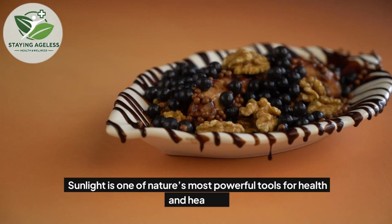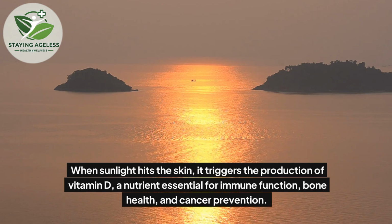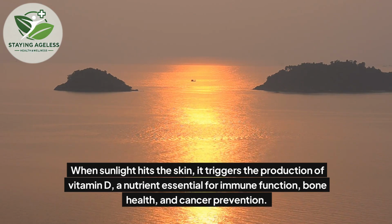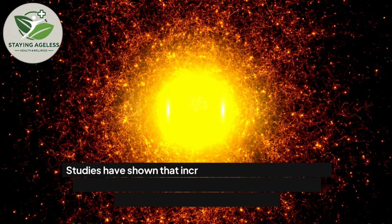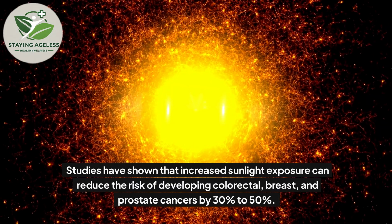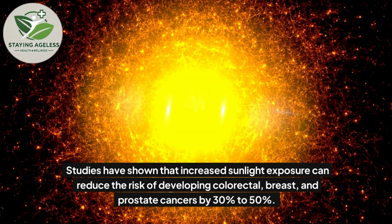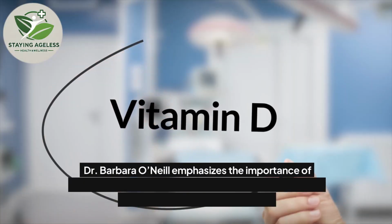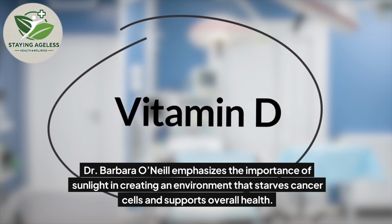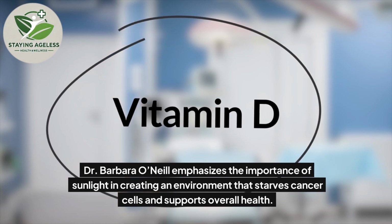Sunlight is one of nature's most powerful tools for health and healing. When sunlight hits the skin, it triggers the production of vitamin D, a nutrient essential for immune function, bone health, and cancer prevention. Studies have shown that increased sunlight exposure can reduce the risk of developing colorectal, breast, and prostate cancers by 30% to 50%. Dr. Barbara O'Neill emphasizes the importance of sunlight in creating an environment that starves cancer cells and supports overall health.